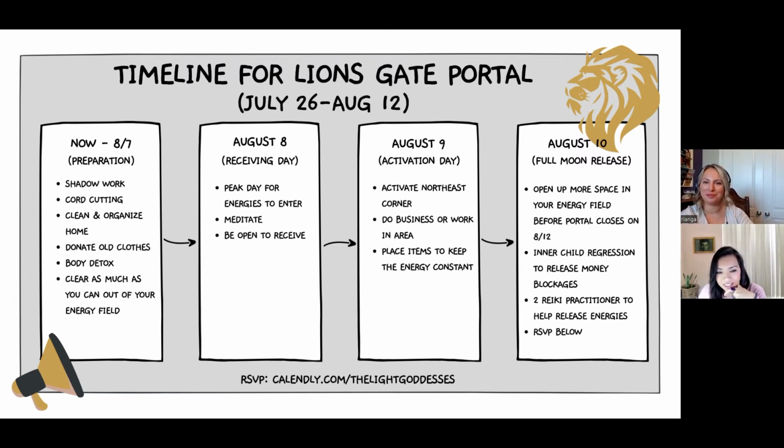Candice is really good at date selection. So we had a couple of conversations about, okay, what should we do exactly for this Lion's Gate portal? I think this is the first year where we actually got a timeline, a map of how all this aligns. Okay, so 8/8 is receiving day, 8/9 is activation day, and then either 8/10 or 8/11, we haven't clarified it yet, but that's going to be a full moon release day. So that'll be a release date. For those who attended the last full moon event, we'll touch base more about it towards the end of the video. But we'll let Candice finish off what else to do on the 8/9 date.